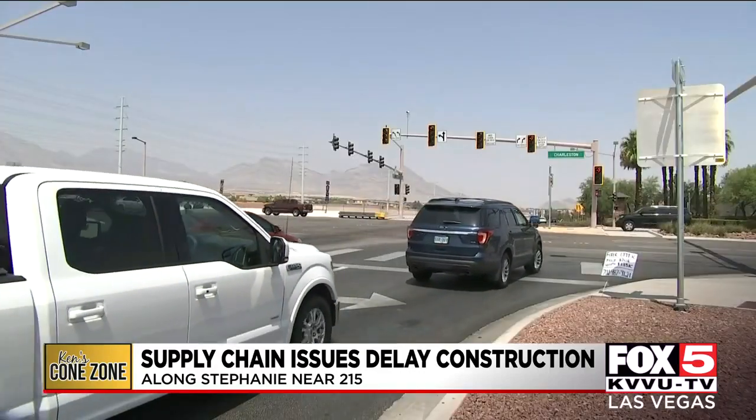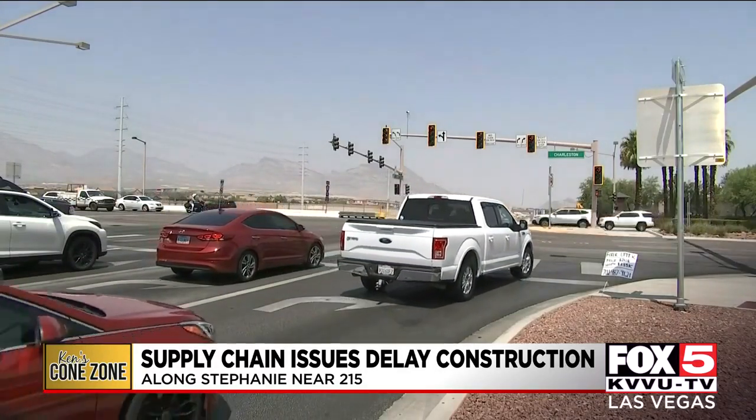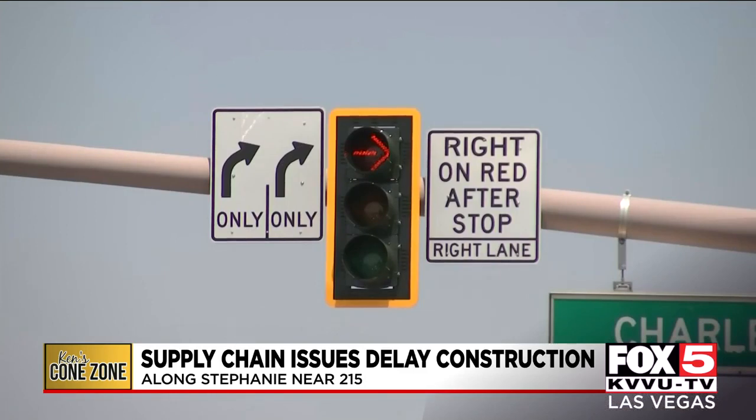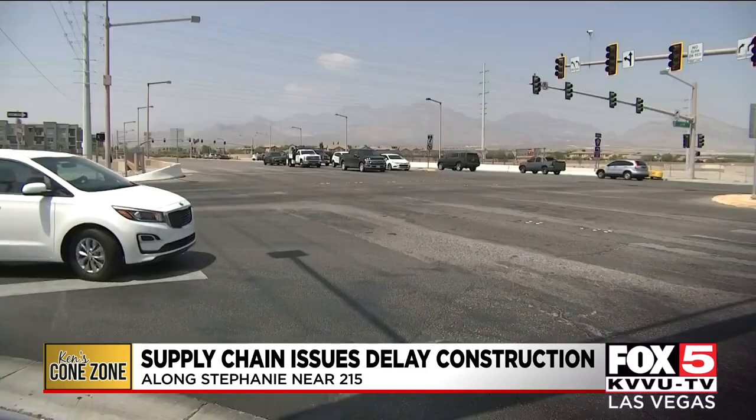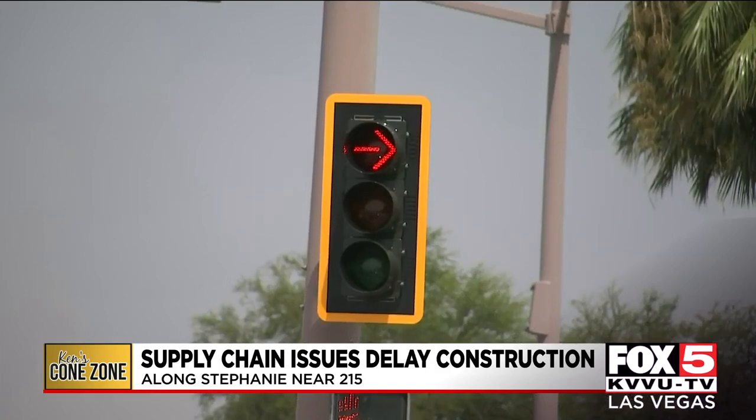I was curious if the future new double right-hand turn lane from southbound Stephanie to the westbound 215 will allow a right turn on red, similar to what the county did on the Charleston Boulevard off-ramp from northbound 215 in Summerlin. It appears that it'll be a no right on red, but due to the doubling of the lanes, you'll have increased capacity, which again should help minimize delays.